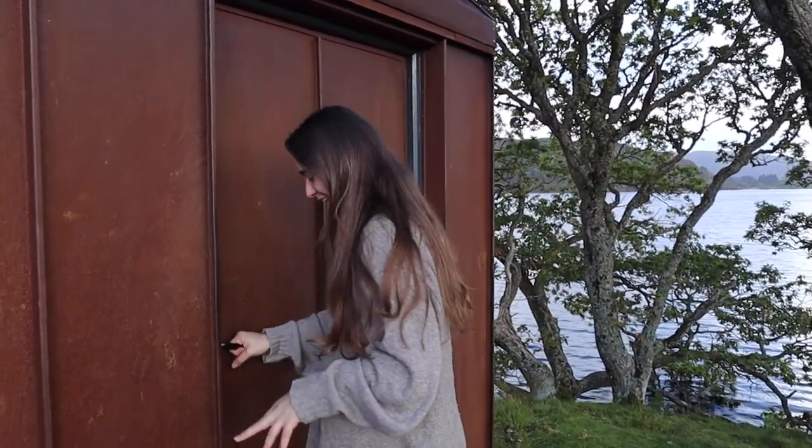So this is the cabin. It's technically actually called a bothy. If you don't know what a bothy is, it's basically a sort of building where you can sleep when you're camping. As you can see, and as you will see, it has a lot more than a usual bothy would have. So we got this for Emma's birthday. Yeah, that's why it's so nice. So let's go inside.